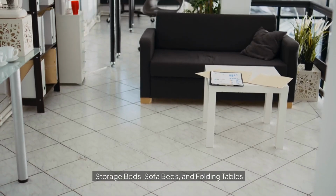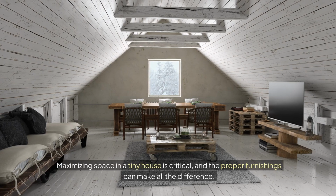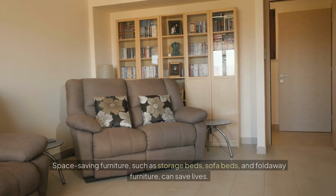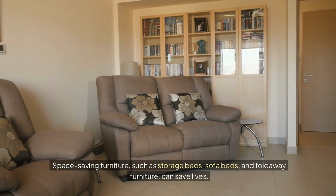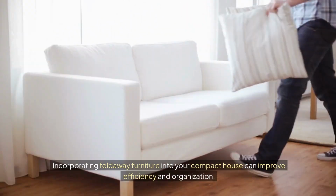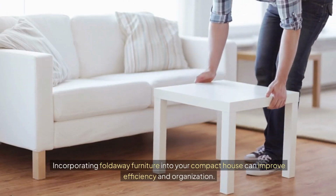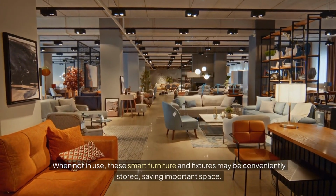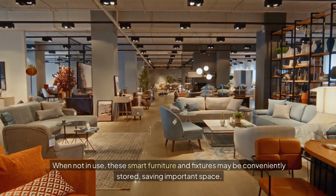Storage beds, sofa beds, and folding tables. Maximizing space in a tiny house is critical, and the proper furnishings can make all the difference. Space-saving furniture, such as storage beds, sofa beds, and fold-away furniture, can be lifesavers. Incorporating fold-away furniture into your compact house can improve efficiency and organization. When not in use, these smart furniture and fixtures may be conveniently stored, saving important space.